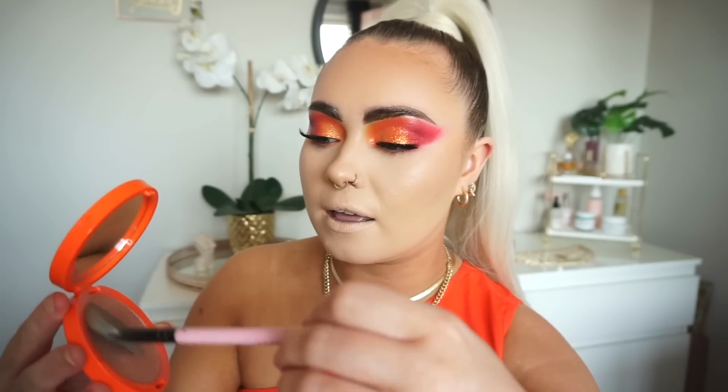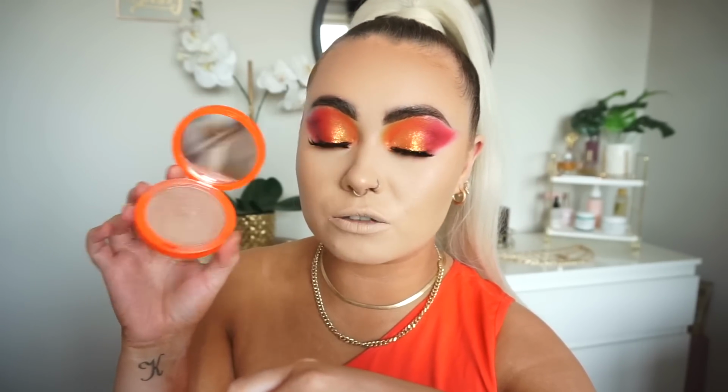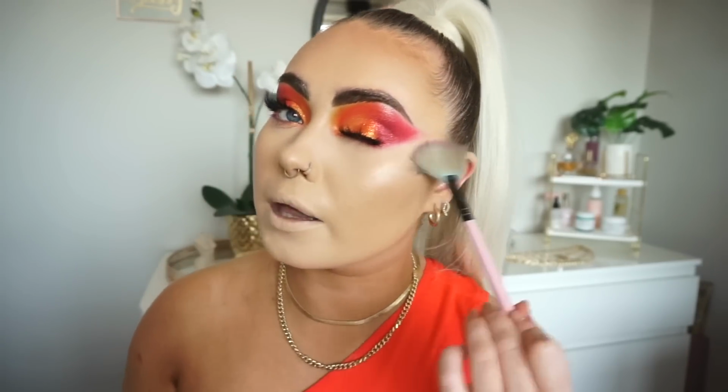Next up for my highlight, I'm going to be taking this one here from Maven Beauty and it's in the shade Draped Up. I actually forgot all about these highlighters and they are absolutely stunning. So this is actually a makeup brand within Fashion Nova and their makeup is actually really, really good. The wee highlighters are beautiful. So I'm just going to apply this all over with my fan brush.